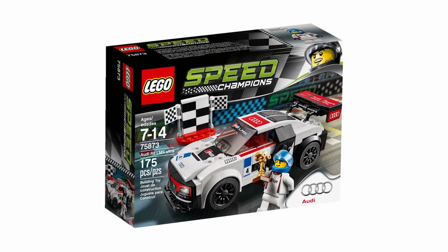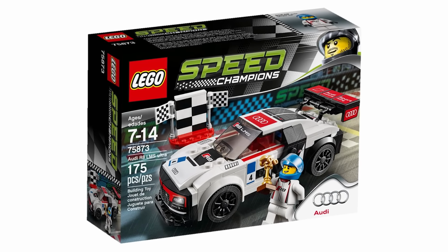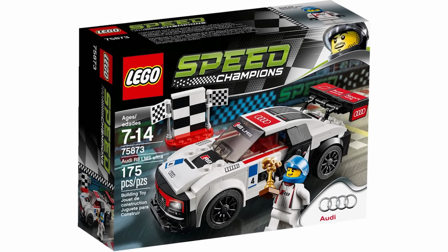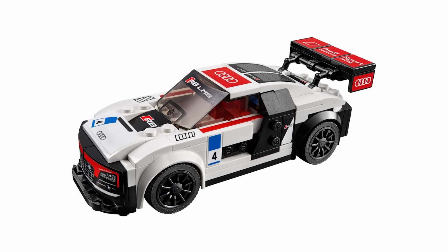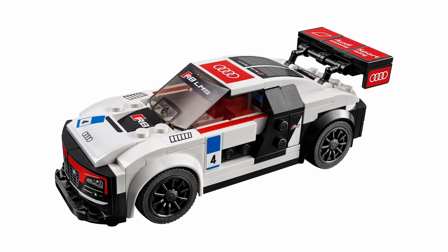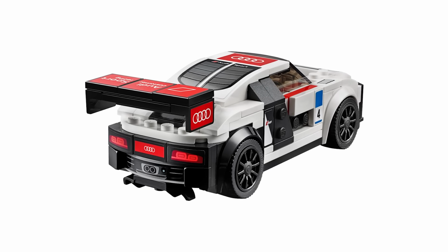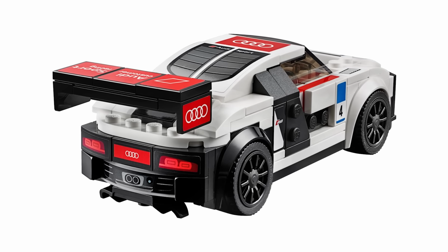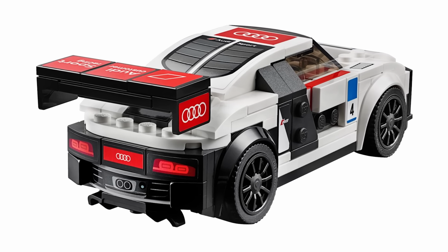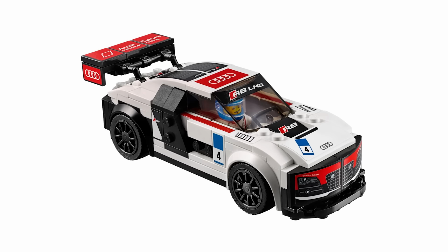The Audi R8 was released in 2016 and holds the dubious honor of being the lowest rated set from this otherwise esteemed lineup, according to Brickset review ratings. So what sets this one apart from the others? Well, there are a few issues. First up, the stickers. By now, we all know that LEGO has a bit of a sticker problem, and this car is a prime example. With 175 pieces, this set includes an eye-watering 30 stickers, meaning that 1 in every 6 pieces will need to have a sticker applied to it.